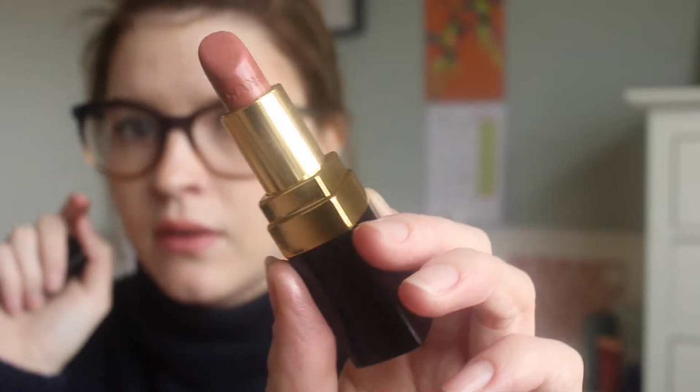And I've got another lipstick which is actually new to my collection. I had a voucher, so I bought myself a lipstick. And it's a Chanel one. It is the Rouge Coco 402 in Aidrienne. Like this. Obviously lovely Chanel packaging. It's a nude colour. And it's kind of a brown nude, it's very subtle.